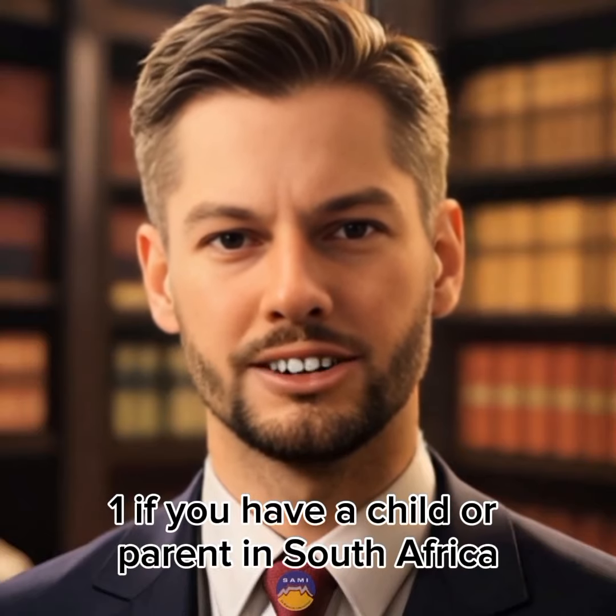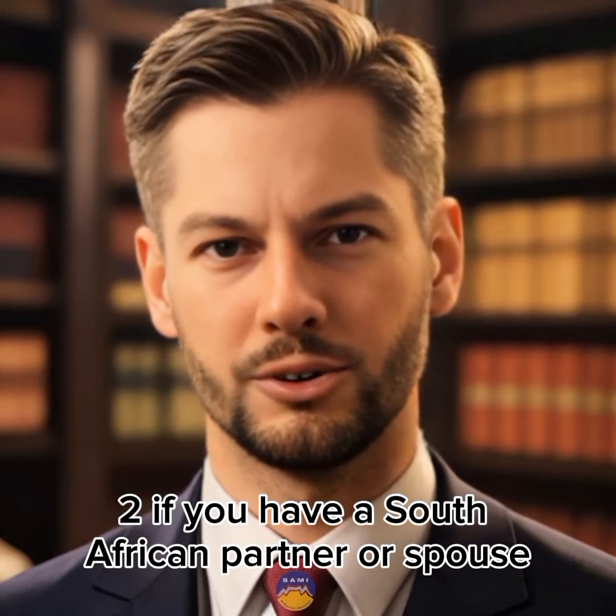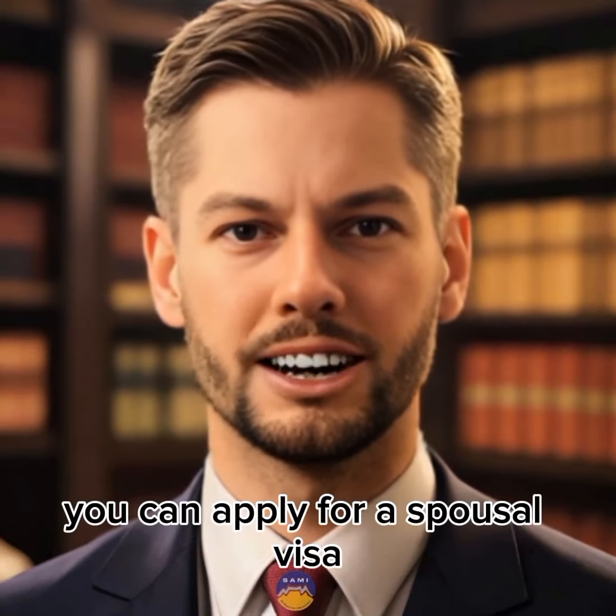1. If you have a child or parent in South Africa, you can apply for a relative's visa. 2. If you have a South African partner or spouse, you can apply for a spousal visa.